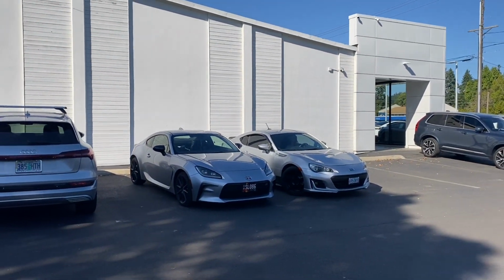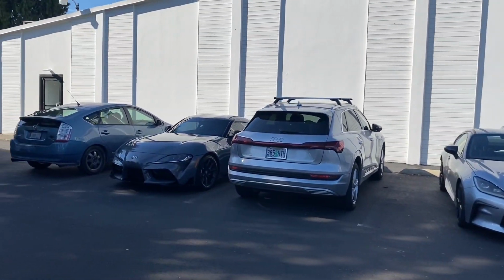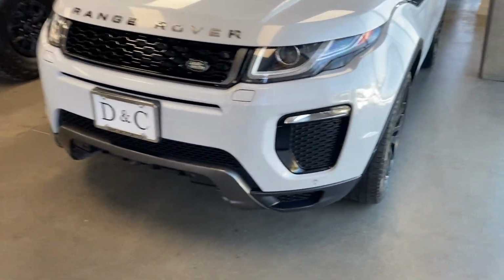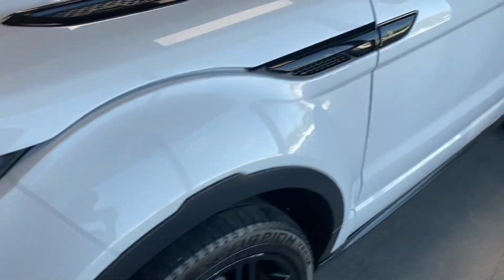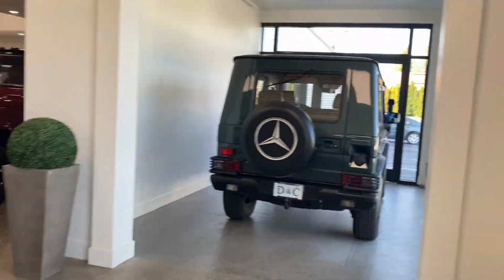Ignore these racers over here. Finty Kenty doesn't know how to park. It's over the line. Okay, I guess it's just a Toyota thing. I can't believe this. Range Rover convertible. Coupe as well. The best car. Best vehicle. Yeah, screw these old junkers.